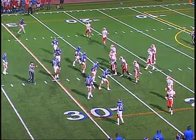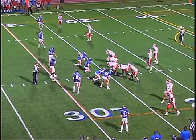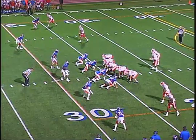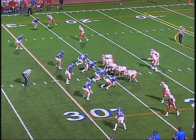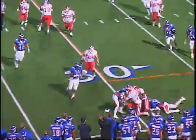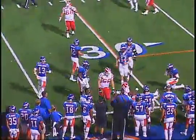Okay, here we go. 2nd down and 10. There was no gain on that run play. Clock is running at 8:40. We're back in shotgun for Lowry. He takes it, a quick pass, little bubble screen, complete to number 80.